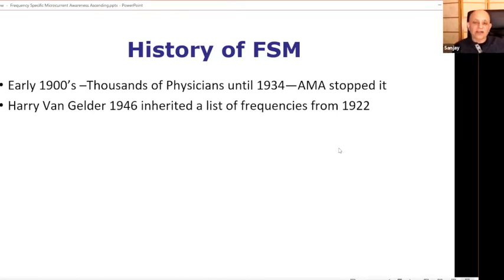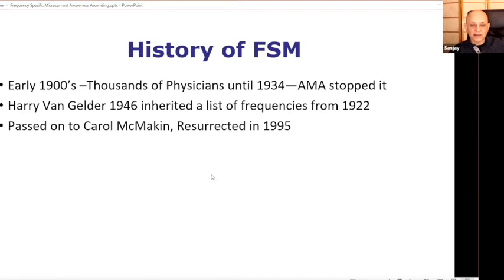And so it basically fell out of favor, and was done by very few people, like Harry Van Gelder in Canada, who in 1946 found a list of frequencies, and he started to use them along with homeopathy and other things that he did as an alternative doctor. And then eventually, his machine was just lying around when Carol took over his office a long time after, and found the list and decided to play with it and with a machine that she could use. So it was resurrected in 1995.